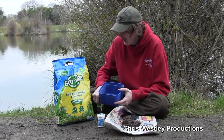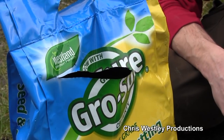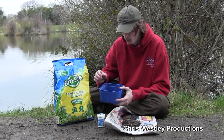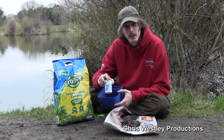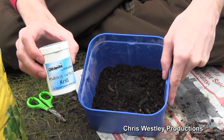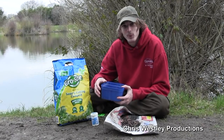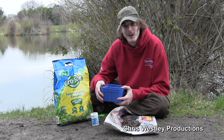Once I've cut that up, I'm just adding a handful of seed compost just to absorb all that liquid and allow me to ball it into the swim. And then if you wanted to, you could add a few extracts. I normally add the krill extract to it just to give it even more of a boost. So that's my ground bait mix. Let's go and ball something in the margins and see if we can catch some perch.